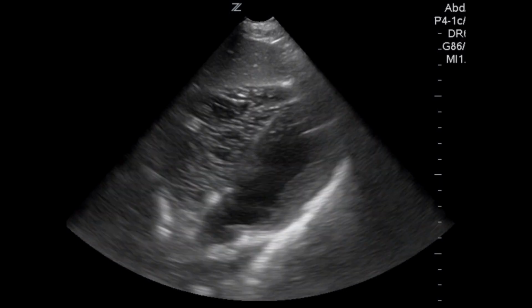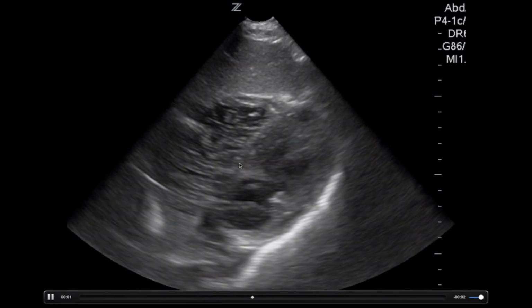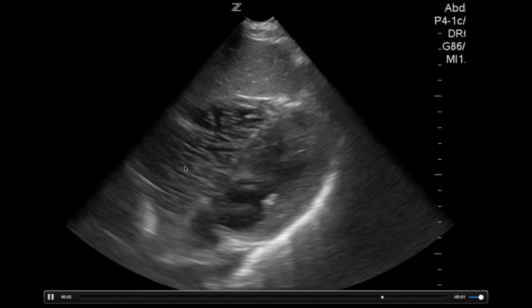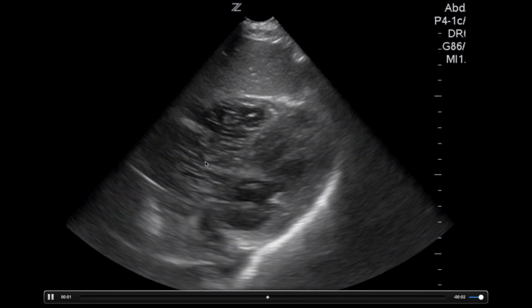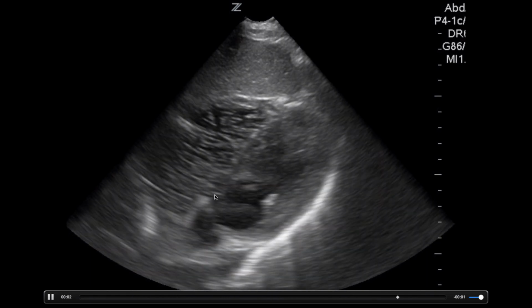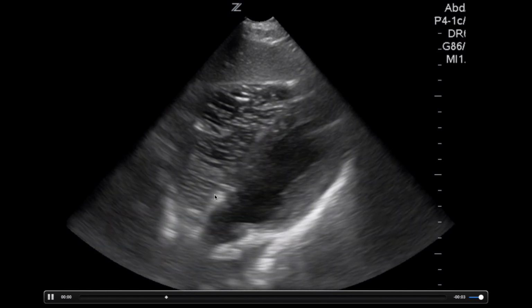Now let's compare that to cardiac standstill. In this subxiphoid view, the left heart, it's just not contracting at all. You see the bubbles from the IV fluid that the patient's been given just swirling around in the right heart, really not going anywhere. Don't even see much valve movement at all. So this is a pretty clear cardiac standstill.